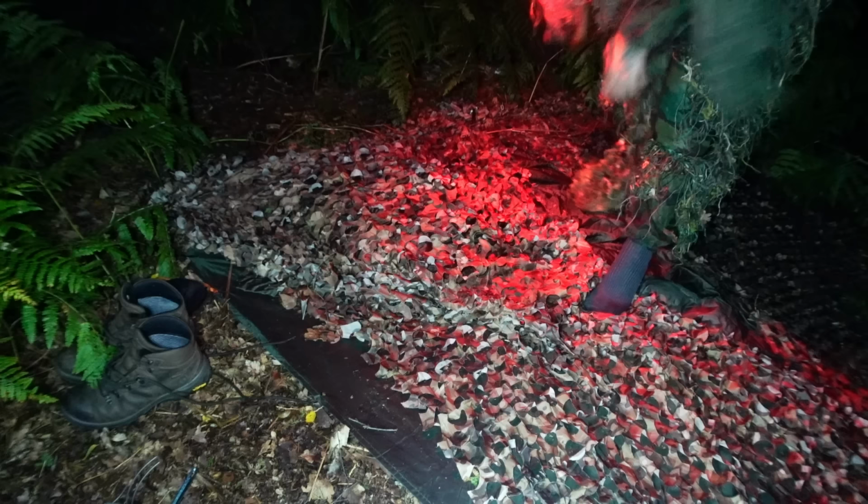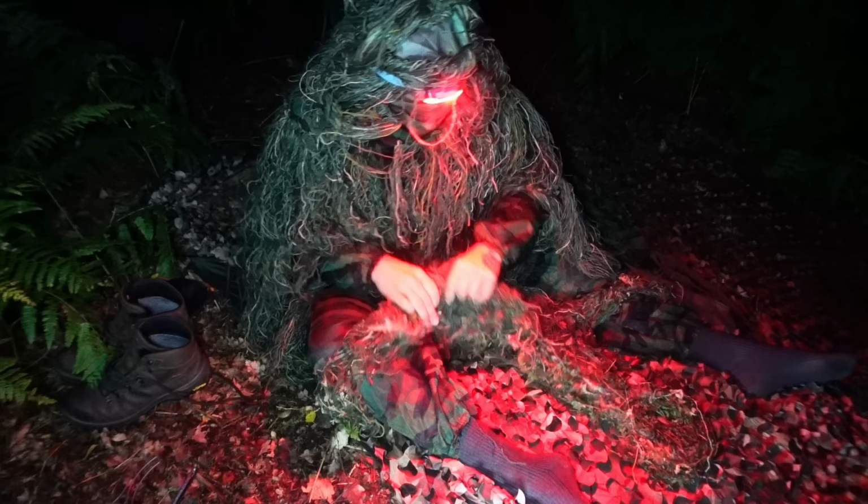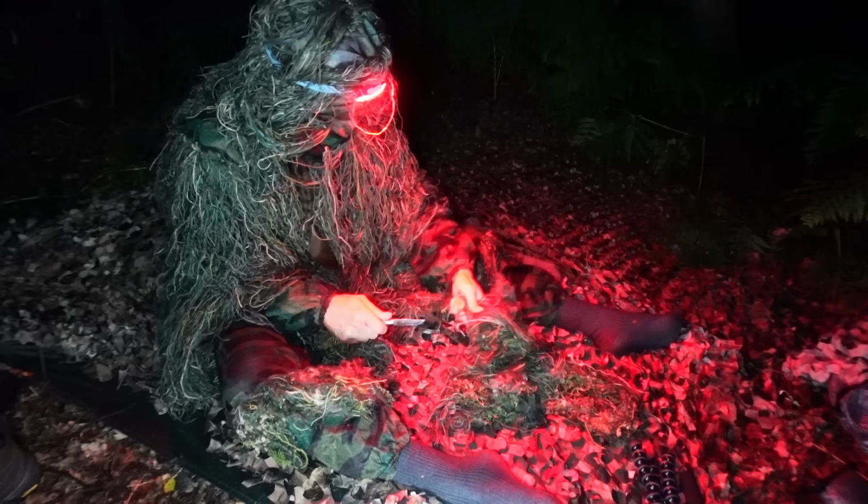Look, I seem to have developed some kind of hanging thing. I'm not sure that it really serves a purpose. Look at the state of it. Oh, it's so matted. All right, I'm gonna chop it off.